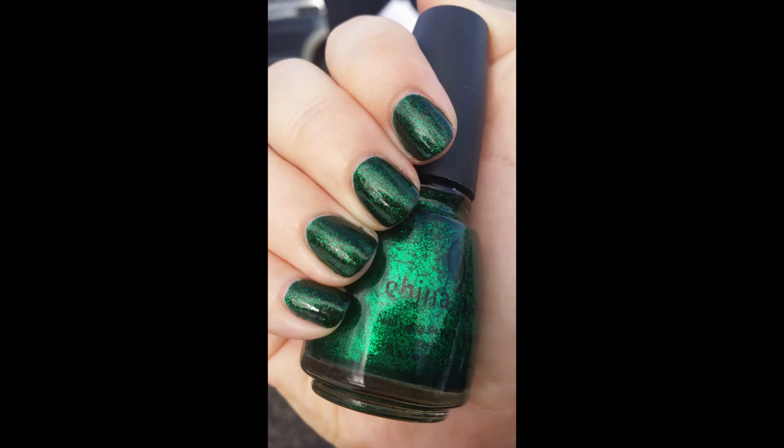But yeah, if you can track down the original bottle, the original formula, then this is beautiful. It's absolutely gorgeous. I love it. It's one of my most treasured polishes in my stash, and I'm just super glad to have it. And it's a lemming that I was able to cross off my list, and I love it.